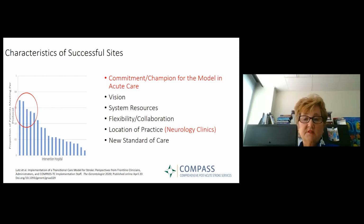The successful systems did. We also found that if the practice was related to a neurology clinic, they were more successful than trying to diffuse it into primary care. And most importantly, there was an embracement that this is going to be a new standard of care, and we better learn as a learning health system with this team how to use it. Those were the characteristics of the highly successful sites.